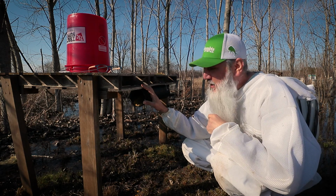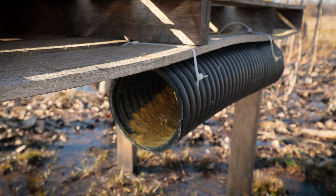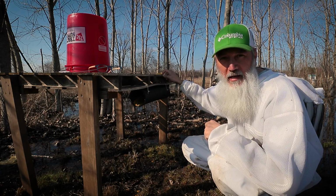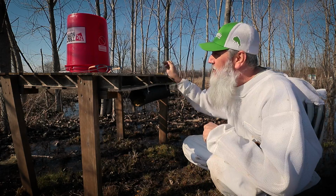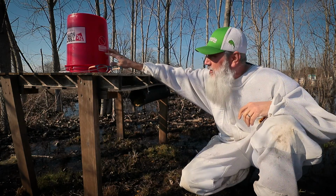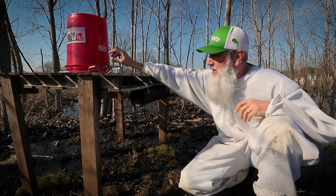Stopping by my feeder station along the way, I filled up my pollen feeder. They're crazy pulling in pollen right now. See one little guy right here going after it. I had a little bit of extra I couldn't fit in my feeder, so I just dumped it right here. Also got 1-to-1 sugar syrup in this feeder for them, although they really seem not interested in it at this point.